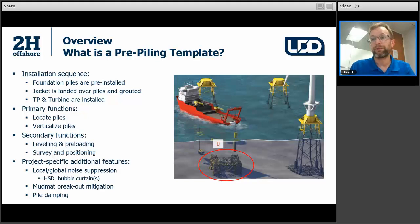On top of that, though, they may have a number of other functions that are needed in order to deliver on those primary functions. We're calling these the secondary functions. So they're going to need some leveling and preloading functionality. That's to ensure the template itself is orientated and positioned and leveled correctly prior to the pile installation. And they're probably going to require some survey and positioning equipment and monitoring to ensure that. So that's some mechanical and some measurement features that are going to be needed. They may also require additional features on a project-specific basis, for example, noise suppression to reduce the acoustic effects of the hammers either locally or at distance.